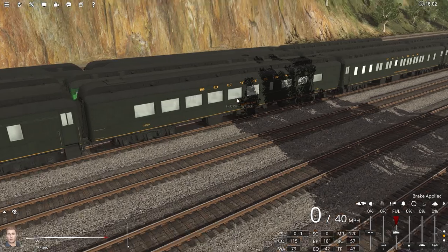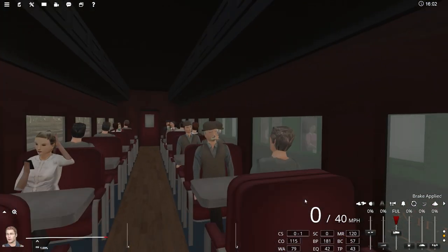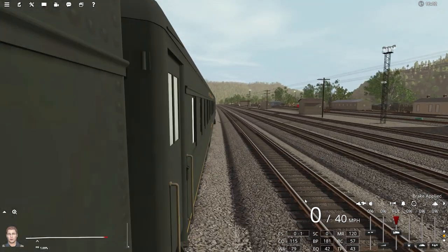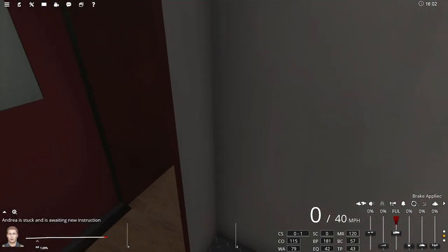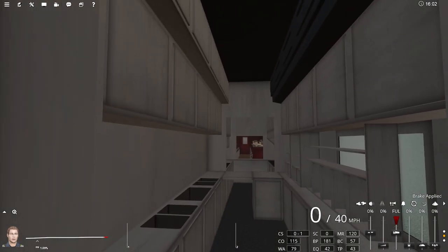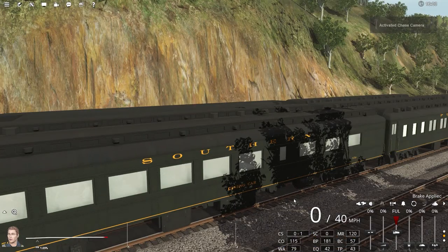Let's see. Got the dining car. Ooh. Nice interior of it, actually. Oh, nice. This has got to be the kitchen area. Very nice.